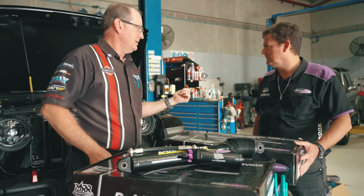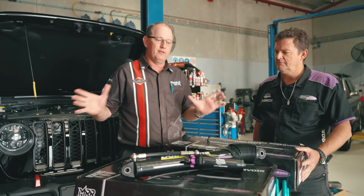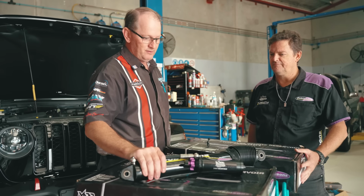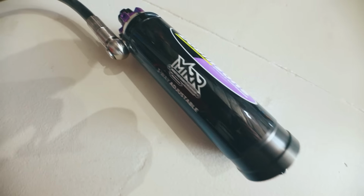Which will accommodate the 37-inch tyres and I believe 35s as well. So that's got to go through its testing, but they'll do that and do it well, and I think everything will go to plan. So excited to see how these go, because they're a good product. Oh, awesome product. Been out now for a few years, done a lot of testing. Yep. Great product.